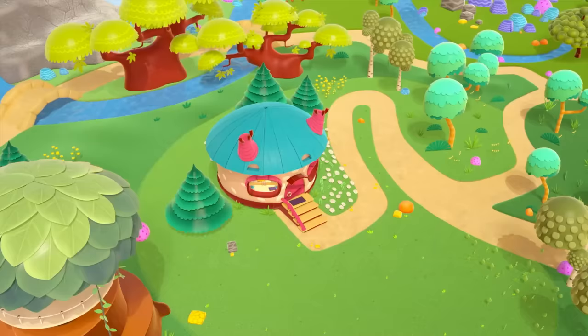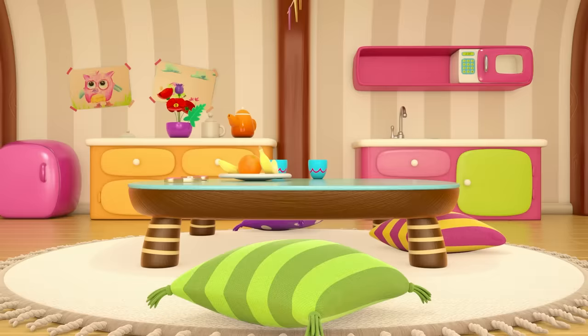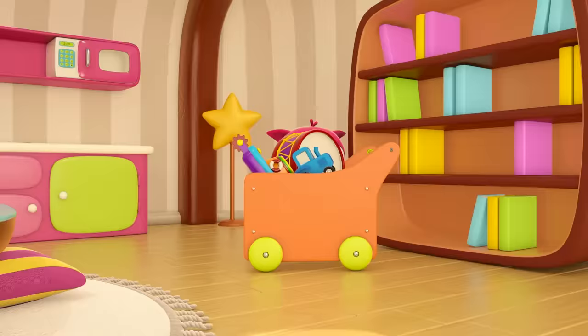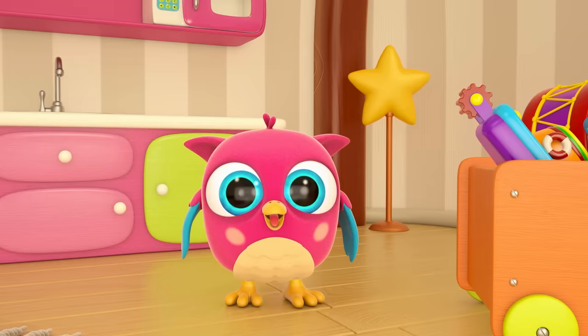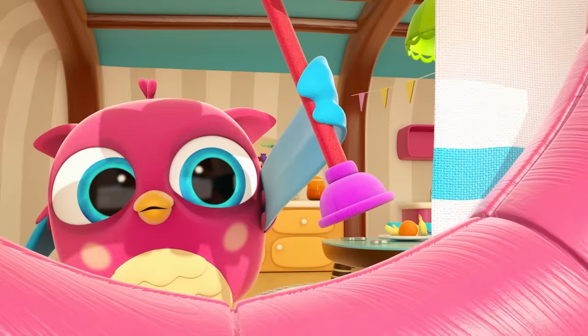This is Hop Hop the Owl's house. And this is a surprise for him. Hop Hop! Where are you? Can you see him? Come out! We've found you! Hello, little owl. We've got a surprise for you. It's on your window. Do you know what it is?